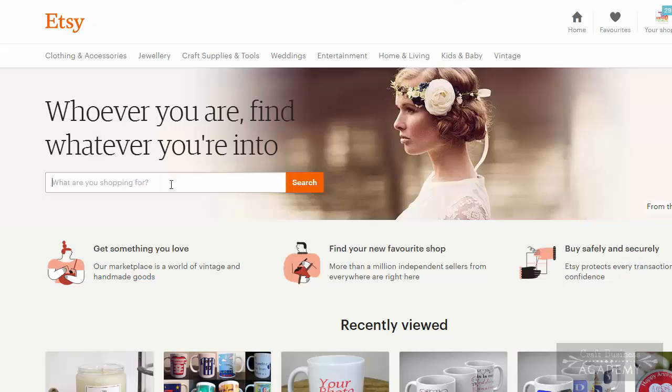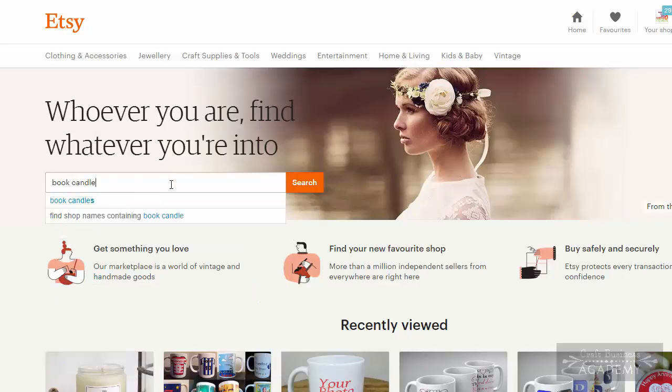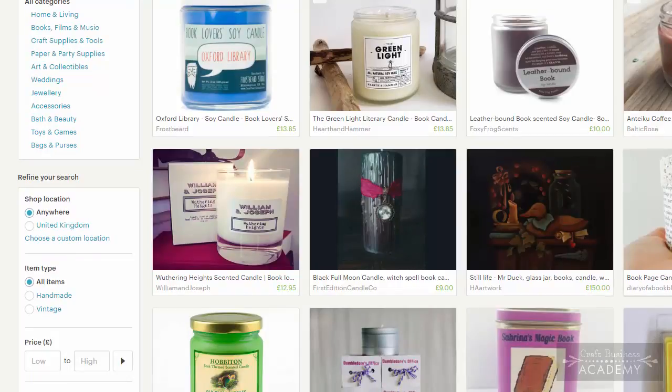So if I go into the Etsy site and type book candle, this is what we see. Now then, incidentally, you'll notice that at the top, in the top row here, is ad. That's because the top 4 have been paid, have been promoted into this position by the shop owner paying for them to be this high up. These ones here are not.